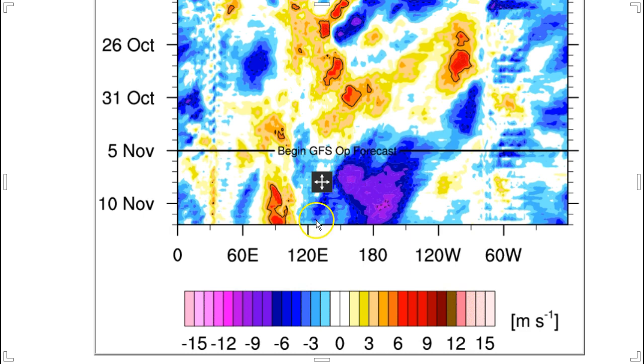Deep purples setting up in the next 2 days. Easterly anomalies. Again, here's the Kelvin wave generation area right in this area here. Supposed to be in control and building, mainly isolated to the eastern Kelvin wave generation area, but still, it's the same thing. No westerly anomalies indicated on the chart.